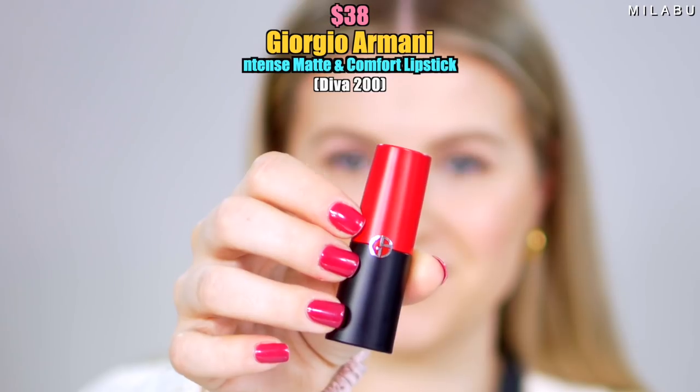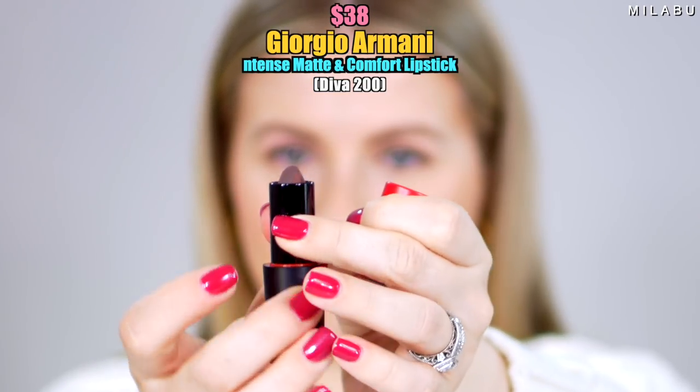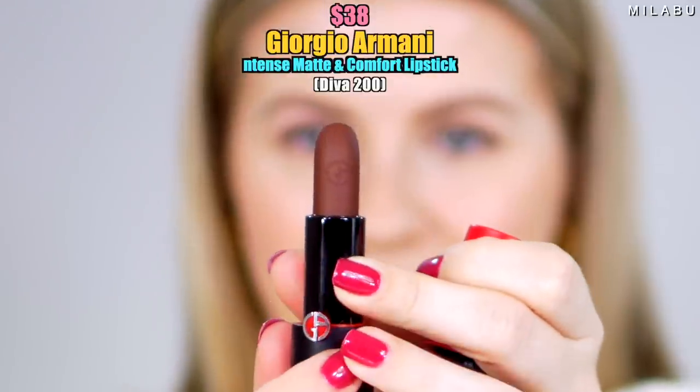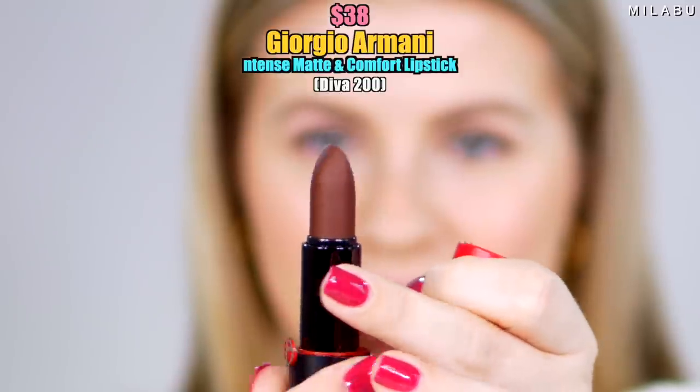We're finally down to lipstick number 5. This is the Giorgio Armani, their intense matte and comfort lip color. And this right here, it's a full coverage lipstick with a matte finish that provides vibrant color and lasting hydration for 8 hours. So I think this might be the lowest in terms of what they claim. Let's apply this on and see how creamy the application, how it feels, and then of course, how it wears and how it lasts.